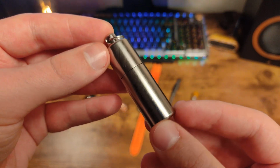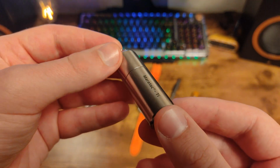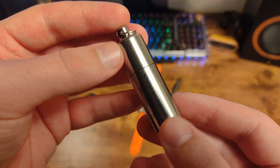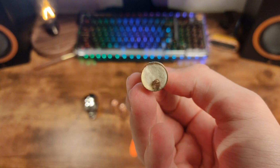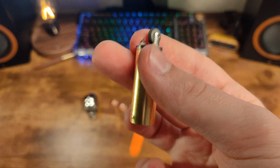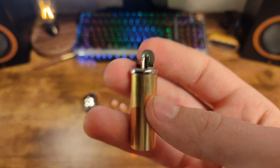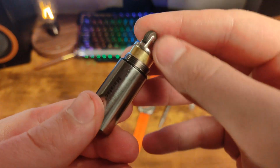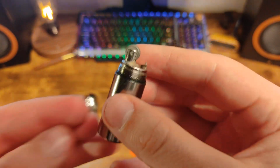The dimensions of the lighter are 2.38 inches by 0.7 inches, approximately 60 millimeters by 18 millimeters, and it weighs 37 grams. Timascus Titanium XL Lighter has an ergonomic design that ensures ease of use. Its size and shape are ideal for everyday wear, and the strength of the materials guarantees durability and reliability in any conditions. In addition, the use of high-quality materials ensures resistance to corrosion and mechanical damage.